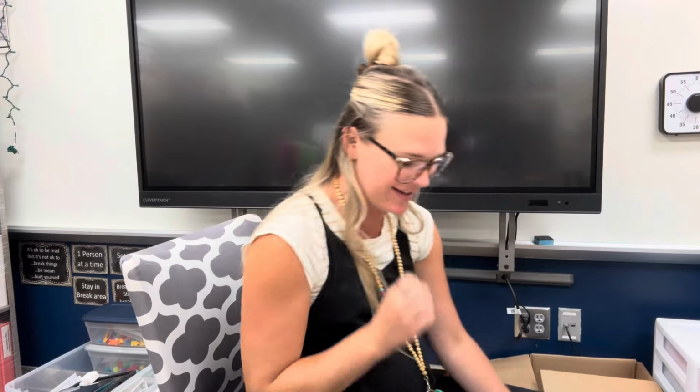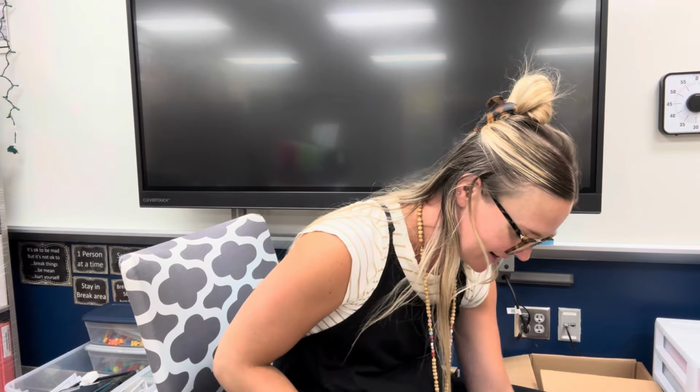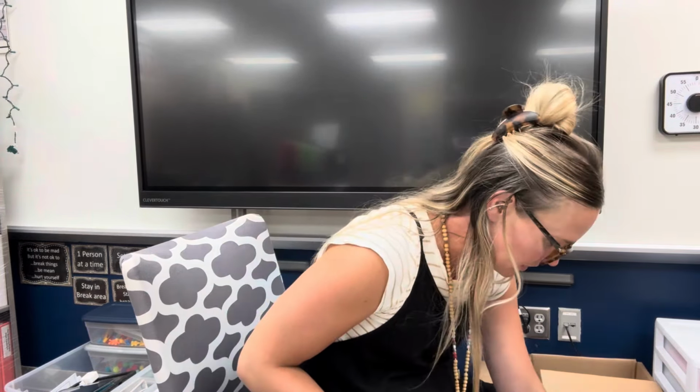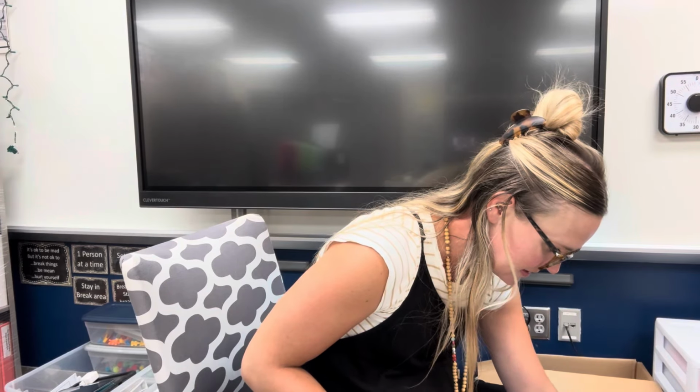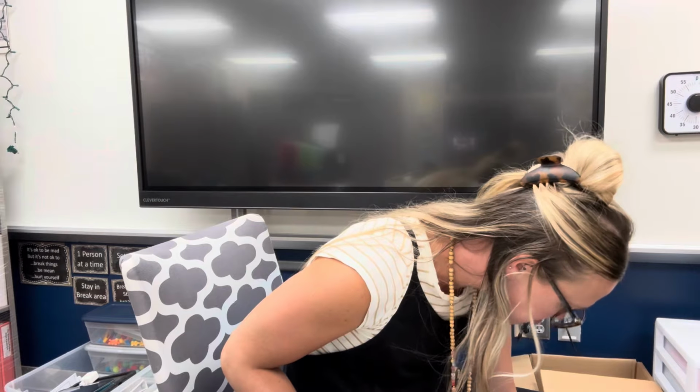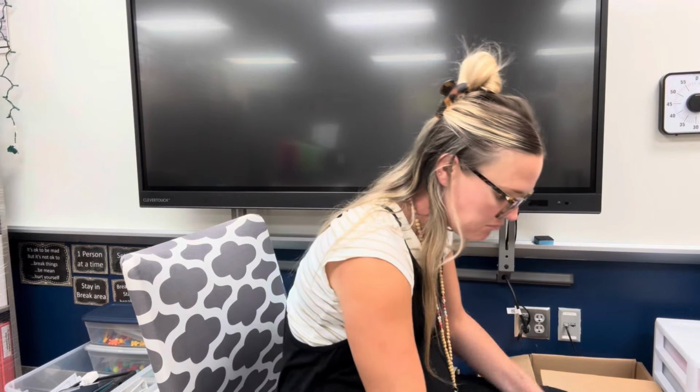Interesting. So I went back to my school to grab stuff that apparently I didn't need to, but I do need to leave all this stuff in here because it's ESY stuff. It's not just my stuff. But good to know. Oh, and Kleenex, some stickers. Okay, I can deal with that.